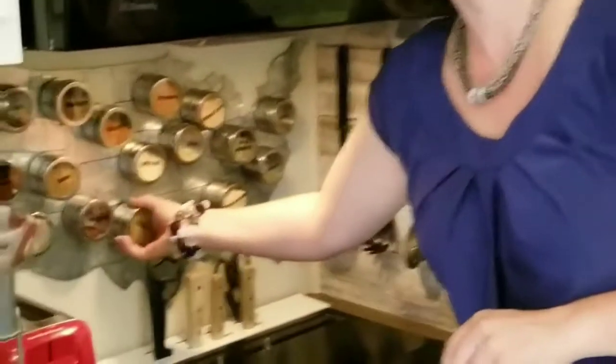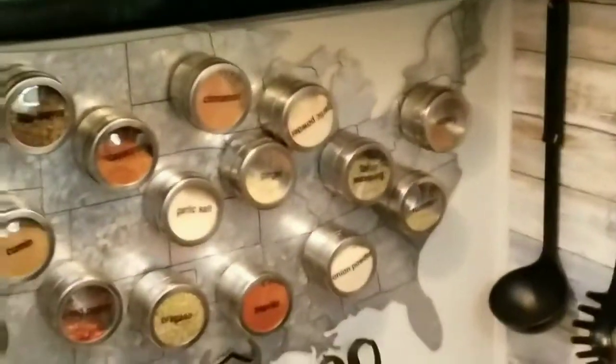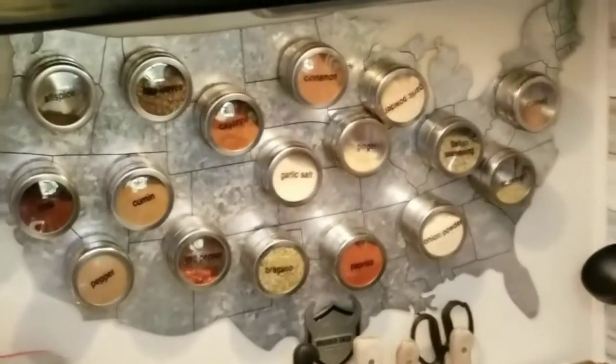So don't be overwhelmed. If you're thinking about full-time family RVing, don't be overwhelmed at the downsizing. It's a long process, but you know, we don't need 60 glasses. So you just can pare those things down and appreciate the minimal living and the simplicity of that. The spice rack is a super fun touch. I just ordered the magnetic spice holders off of Amazon and found the galvanized metal map at Michael's.